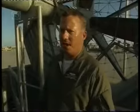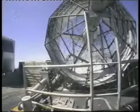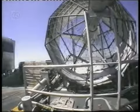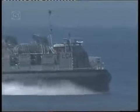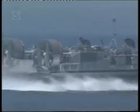The prop is carbon fiber. It's 18 foot in diameter and it's shrouded by aluminum skin that you can see. Behind the prop is a set of 2 rudders. Those are what's used to steer the after end of the boat along with variable pitch propeller. The technology is phenomenal. From the old days of the old conventional landing craft to what we have now is apples and oranges.